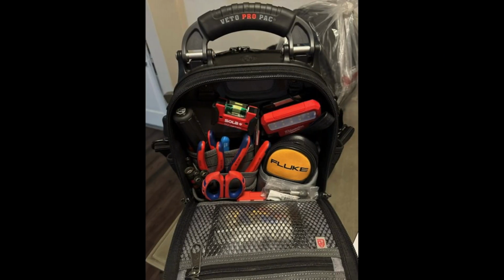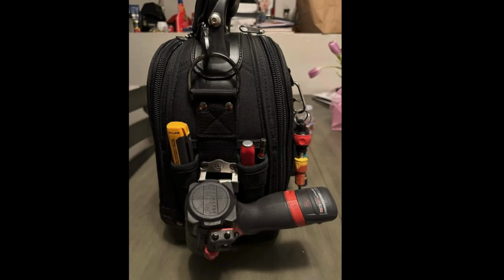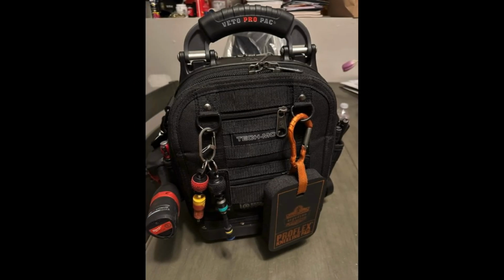Again, here's the MCT as far as that backside loaded, front side loaded. Here's around the outside of the bag, and then right there's the front of his bag. Again, that's a really nice bag. I absolutely love that bag.